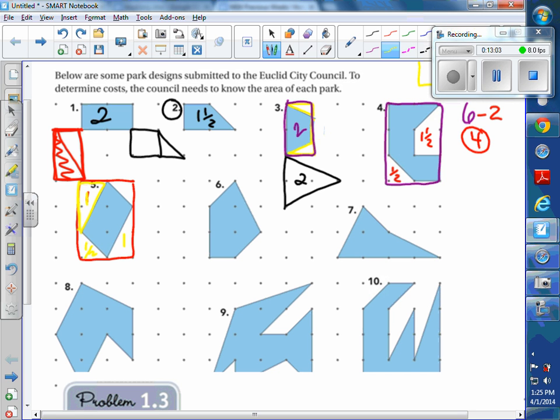How about this? A half. How about this? A half. How much was the whole red rectangle? 6. Take away 3. Now, if you guys stopped listening to me, you would all be trying to chop that thing up and make your life hard. I'm trying to make it easy, although there's value in hard thinking. Sometimes the hard thinking is easier.